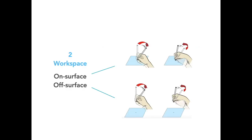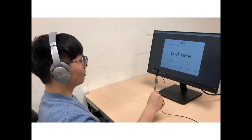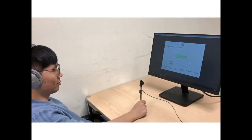The workspace parameter examines whether or not the normal force from a surface in contact with the pen affects balance pattern recognition rates. In the with-cognitive-load condition under secondary test, participants were asked to divert some of their attention to a secondary test, simulating scenarios in which some attention is diverted to other visual contents. The participants were allowed to familiarize themselves with the patterns before commencing the experiment.